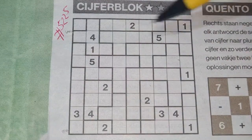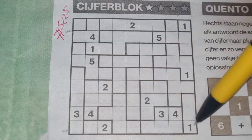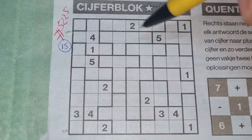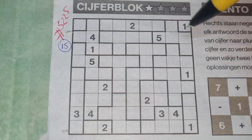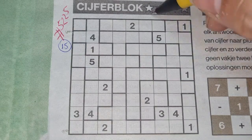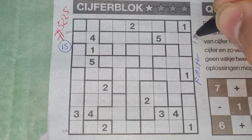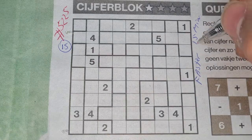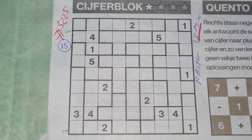Before I start, I always count the printed digits. Let me do this. 1, 2, 3, 4, 5, 6, 7, 8, 9, 10. 1, 2, 3, 4, 5. 15 printed digits. Should be an easy one because the hard one has always 8, 9, or 10 printed digits. This one has 15, and it's also indicated with 1 star. For a 1 star puzzle, I need to be faster than 15 minutes. So let me see if this is really a 1 star puzzle. Alright, so let's get started.